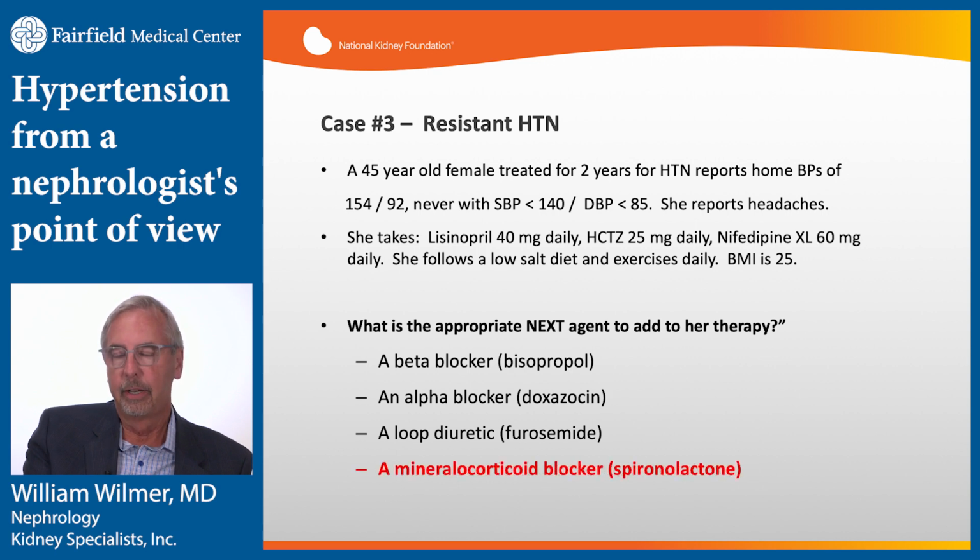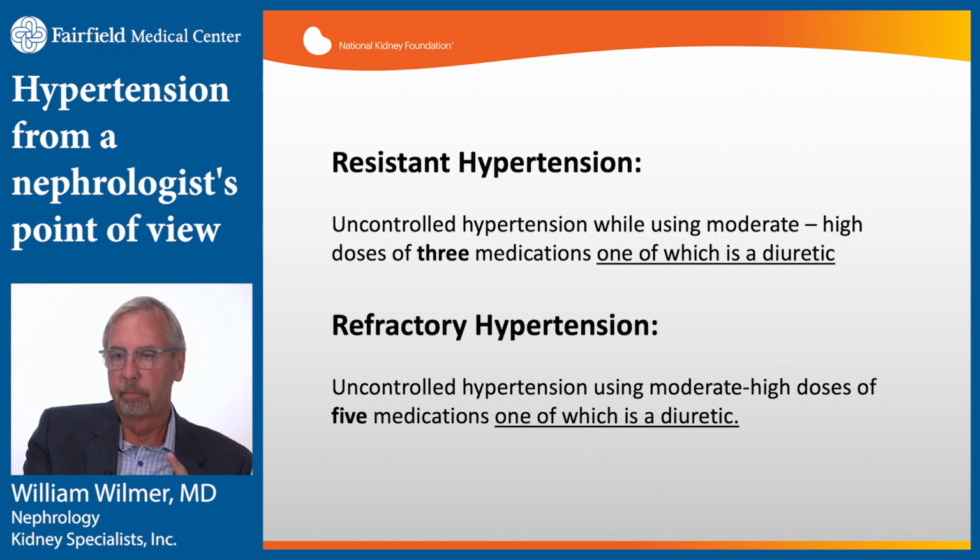And it was done showing that mineralocorticoid receptor blockers are probably the best. And it was done by an Australian group, and we'll talk about that in just a second. This patient has what we call resistant hypertension, and you'll see the terms resistant hypertension and refractory hypertension used all the time. And so there are basically definitions for both.